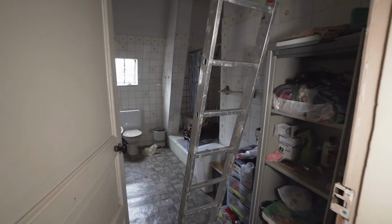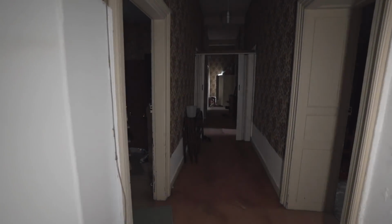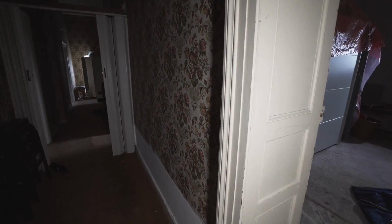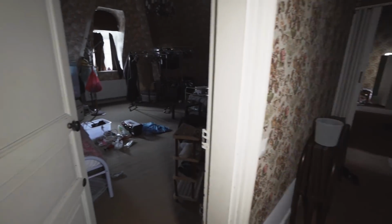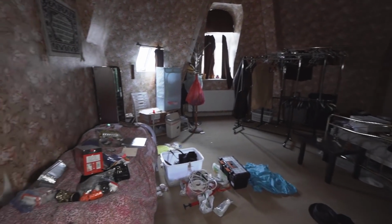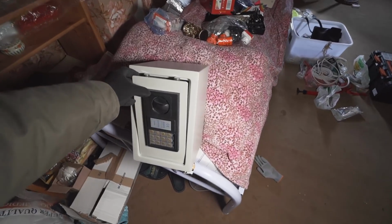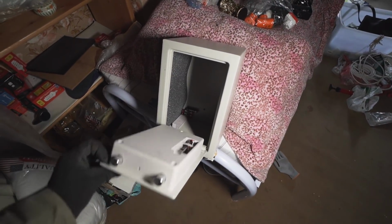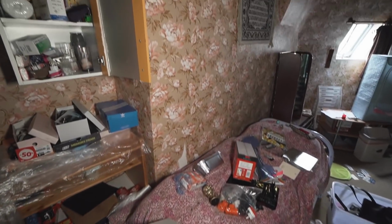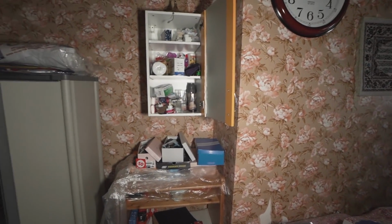Another bathroom. So many bathrooms in this place. Oh, we got more bedrooms. This one is not interesting on this side, but this one. Wow. The first thing I notice when I go into this bedroom is this safe. There's nothing in there anymore. Lots of medicine as well.